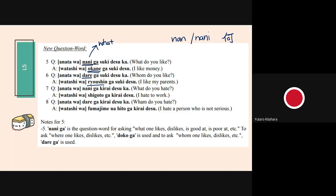7 and 8 is the same. 何が嫌いですか? What do you don't like? What do you hate? What do you dislike? 仕事が嫌いです. I hate work. Number 8, 誰が嫌いですか? You hate who? Or who don't you like? 不真面目な人. I hate not honest people, not serious people. That's all. Simple?